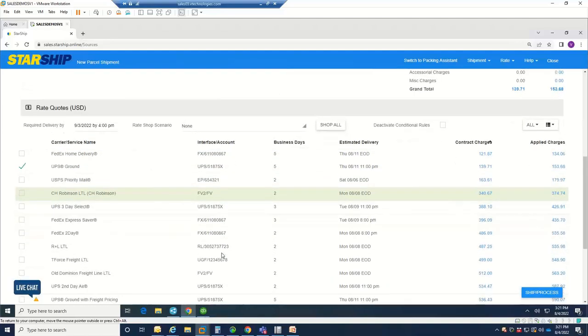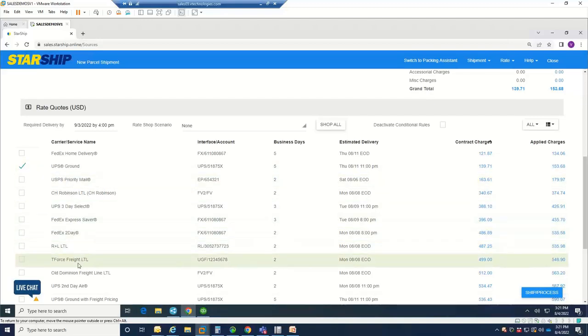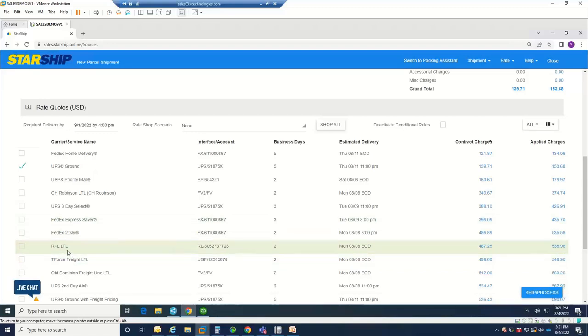Okay, and the nice thing I'll point out since I'm here, if you are shipping LTL and parcel, you will see that I have some LTL carrier options returned back. So you do always have that option in StarShip of seeing both modes if it's applicable. So again, if you are on that cusp of saying 100, 150 pound shipment, maybe cheaper to go LTL, it will return your LTL rates in StarShip so you can make that determination.